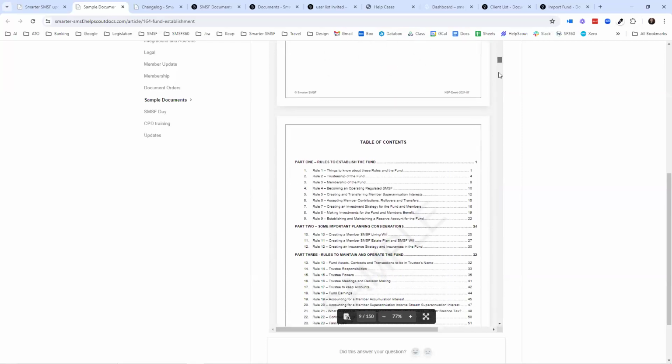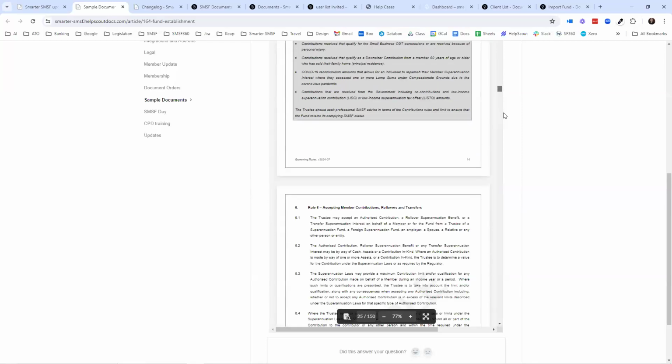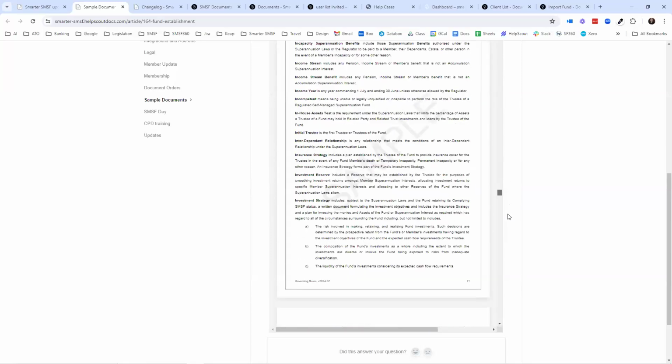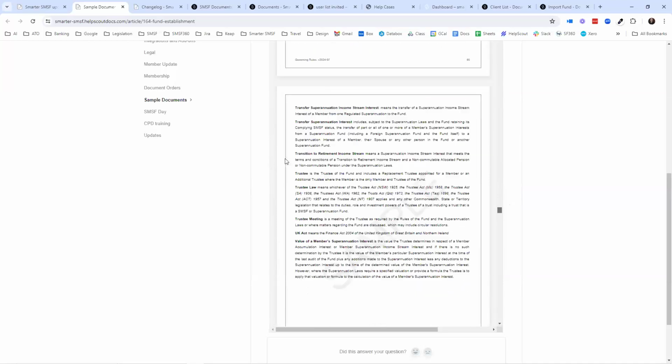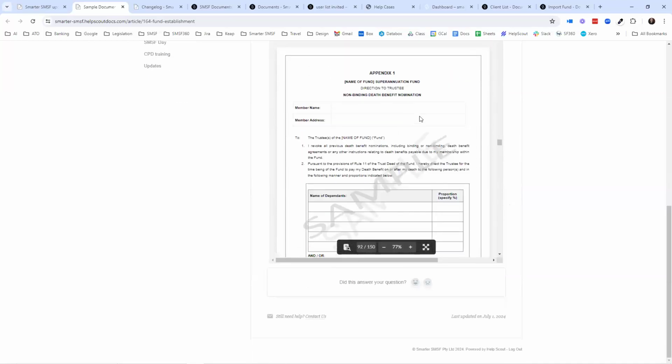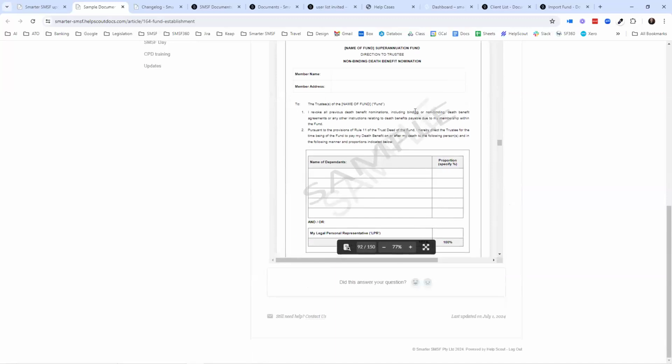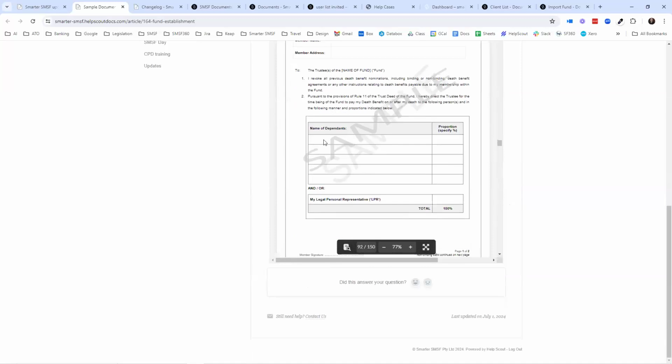From there, I won't bore you with the detail of the changes in the deed itself. That is all one and the same. We have made some very specific changes around the binding death benefit nominations, again in design, not necessarily in the context of the wording here. We have now incorporated some additional space here for you. If you want to include multiple beneficiaries, you'll be able to do that with the portions.